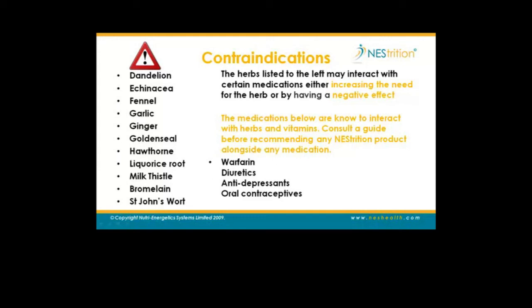The main medications that are affected by herbal preparations are warfarin, diuretics, antidepressives, and in some cases, most notably with the use of St. John's wort, oral contraceptives. I would very much advise that practitioners who are going to be prescribing these supplements invest in a book of herb vitamin drug interactions, so that they are very clear on which herbs may potentially interact with which medicines. And it's also vitally important that when taking a case history, current medications are always listed and compared to the NEStrition range.